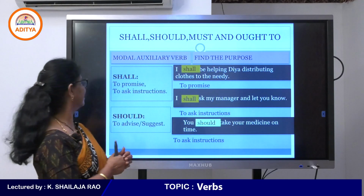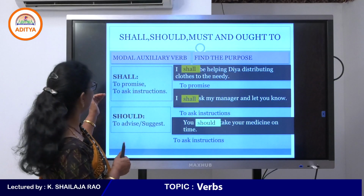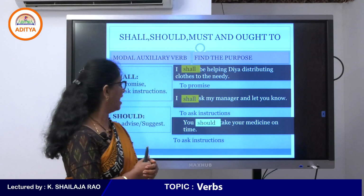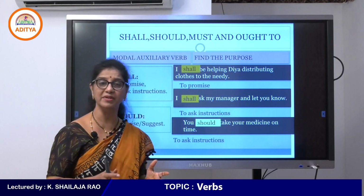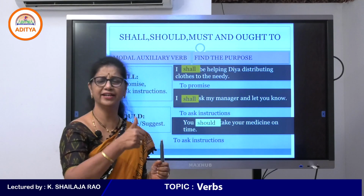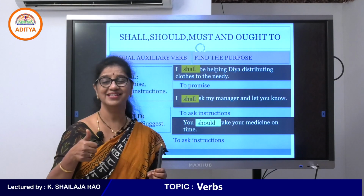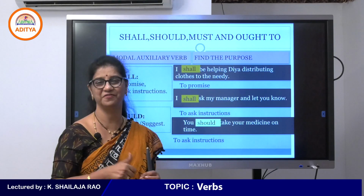Next, shall. So how is shall used? Shall is another important one. Shall, should, must and ought to. So we'll see shall here. I shall be helping Diya distributing clothes to the needy. Promise. I shall surely come tomorrow. So what are you doing when you say shall? You are saying you're going to fulfill that promise. I shall come tomorrow without fail.